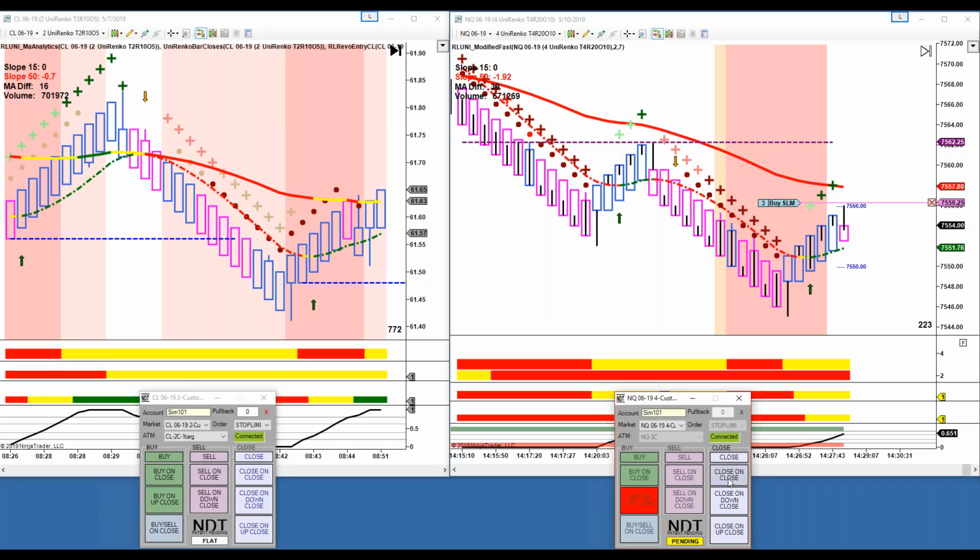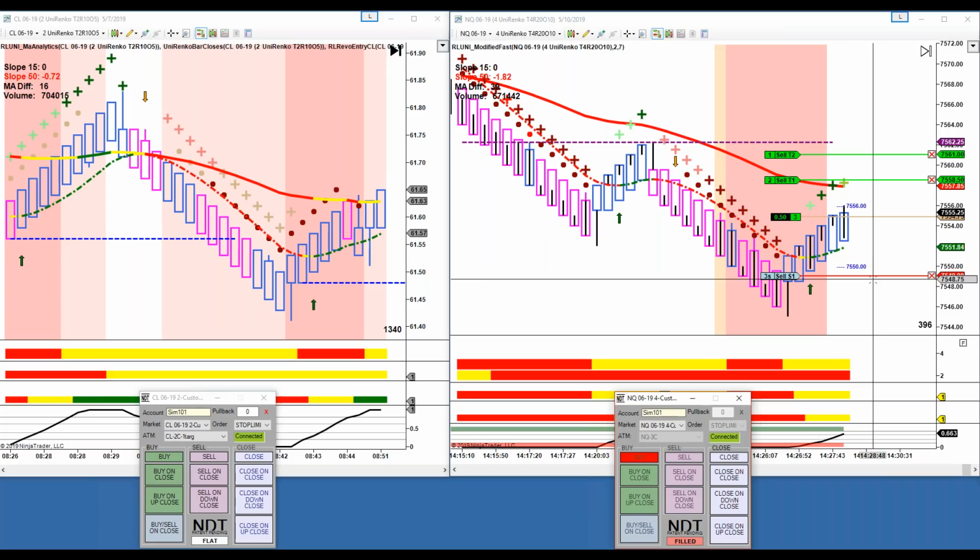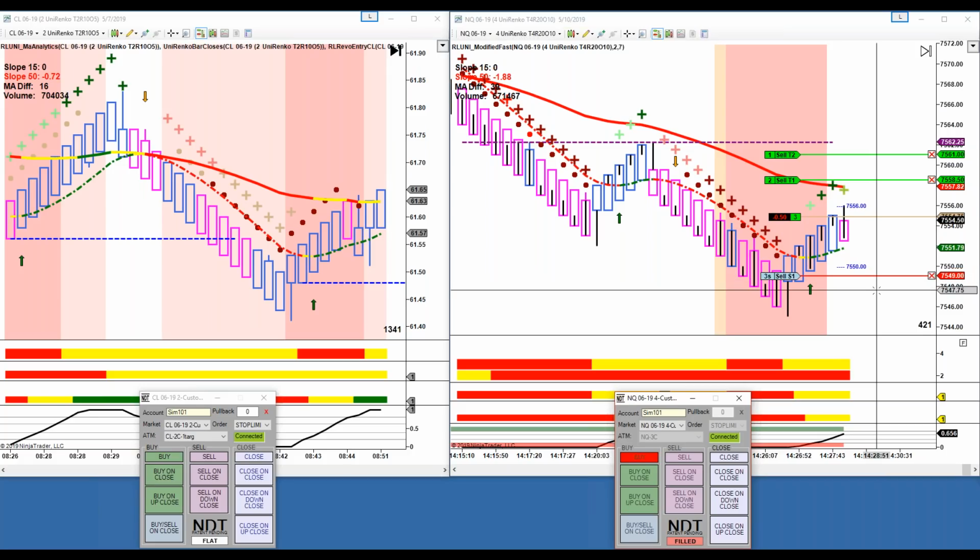All right, let me close this. And what I'll do is I'll just buy. There it is. You're in. There's our first target. There's our second target. There's our stop. It's all there, right in front of you. Now, you see how the stop is trailing? Every time the move comes up, it's going to pull the stop up. Watch.